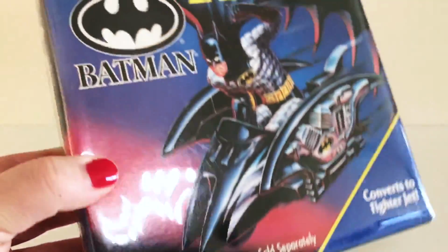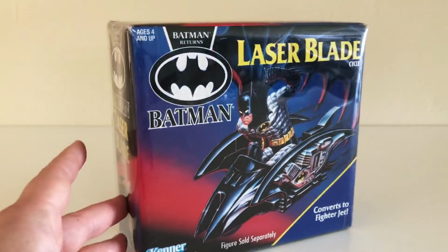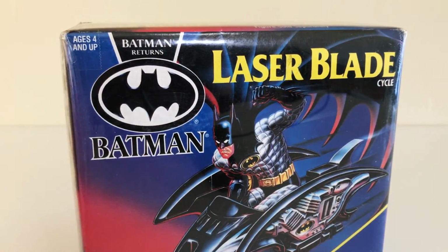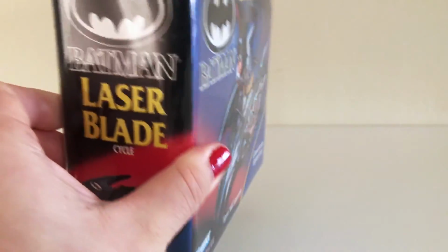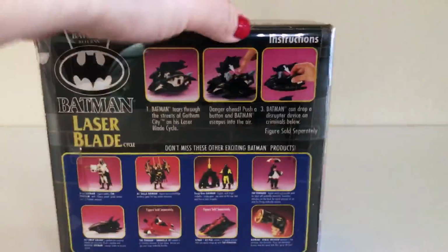And I really do like this packaging. Like I said, Kenner knew what they were doing in terms of packaging, and they did a heck of a job. I mean, it's got a really nice Batman Returns sort of theme to it. Even if it looks more comic book-esque than movie-esque, it still looks really, really nice.